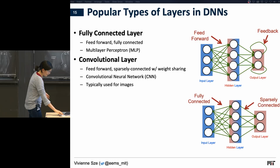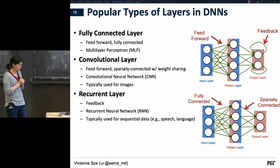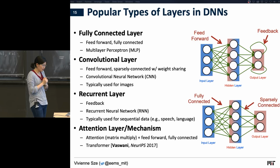You have recurrent layers where we have this feedback connection, so the output is fed back to the input. When we combine recurrent layers, they're referred to as recurrent neural nets, and these are typically used to process sequential data, so speech or language-based processing. And then most recently, which has become really popular, there are attention layers or attention-based mechanisms. They often involve matrix multiply, which is again multiply and accumulate. When you combine these, they're often referred to as transformers.